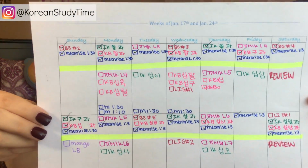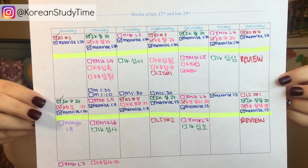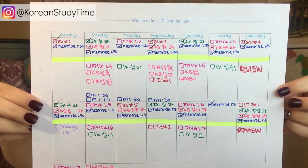I'm surprised I found this actually. Ooh, you can see that. But basically I had all the chapters listed out, and I know for some of these I said, oh, I need to go and review Talk to Me in Korean level 24. It doesn't specifically say that on here, but it'll say review. For me on here it says every Saturday I needed to review, because I was learning so much. You gotta review sometimes.